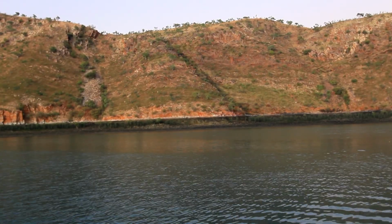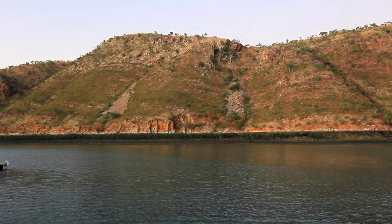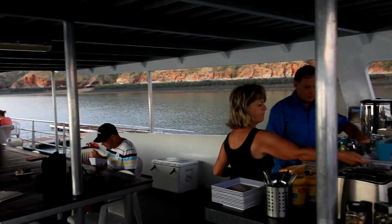We arose early after a great night and took the opportunity to take a helicopter flight before returning to Derby, our last chance for another look at this fabulous part of Australia.